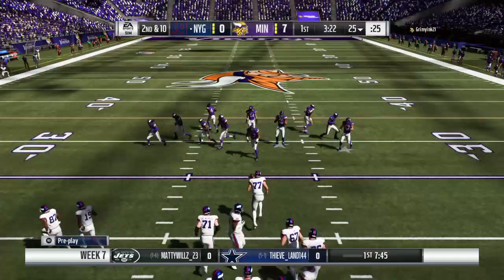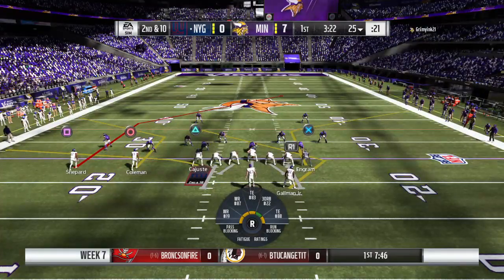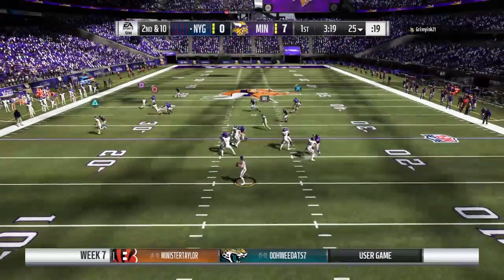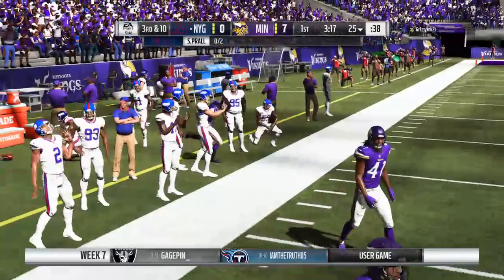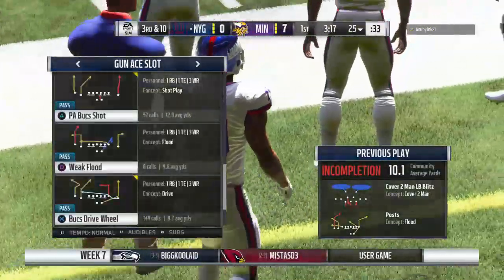Line of scrimmage, again the 25, 2nd and 10. Back to throw now on 2nd and 10. And on the left sideline, he caught it, but out of bounds, according to the head linesman. Incomplete, so the ball a little late getting there, and it's 3rd down.